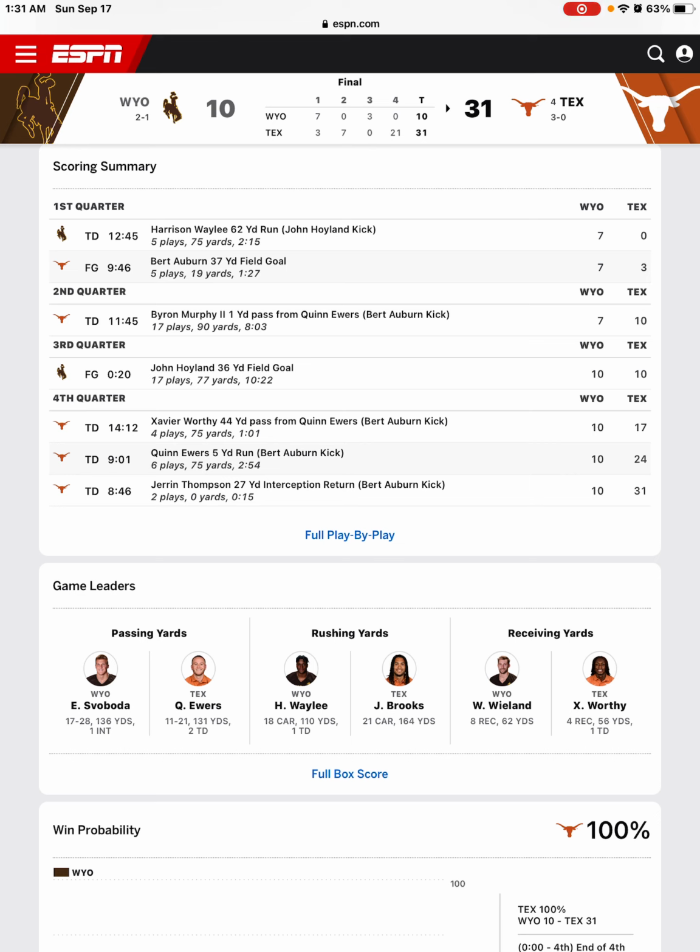This was the first Longhorns game that they've played as a top 4 team in the country since 2010. And it's going to have been the only game that they play in the top 4 this year, because they were very close to losing this ball game, but they got their act together in the fourth quarter with scoring 3 touchdowns. Let's go over the scoring summary.